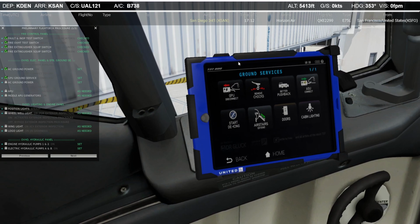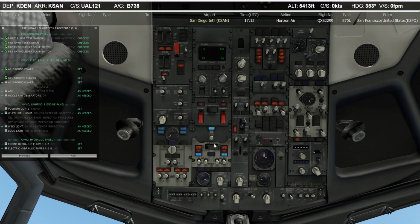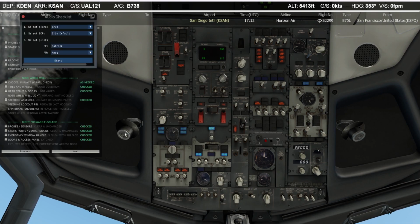Delta 566, contact center 125.65. 2565, Delta 5665. Flight attendants, please be seated for departure. Alaska 253, descend via the Ola 1 arrival, except maintain flight level 240.